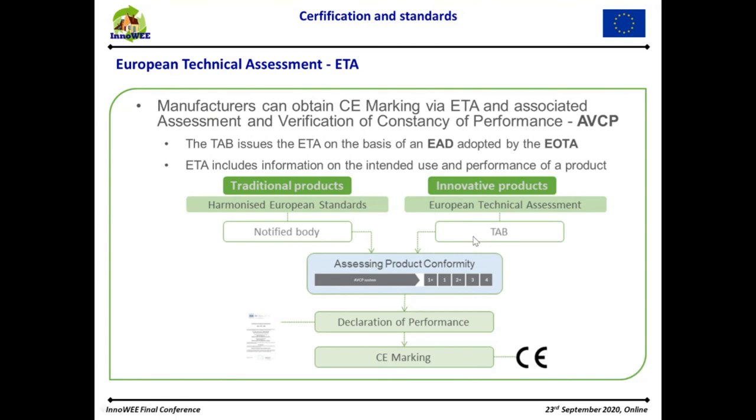Assessment is done by defining a list of essential characteristics, which I mentioned before, with associated assessment and verification of constancy of performance, AVCP. And what is this? The AVCP system is a harmonized system defining how to assess products and control the constancy of the assessment results. There are five different systems, ranging from large-scale third-party involvement to self-declaration and monitoring by the producer. For instance, we have System 1+, 1, 2, 3, and 4, ranging from more strict to, let's say, less strict.